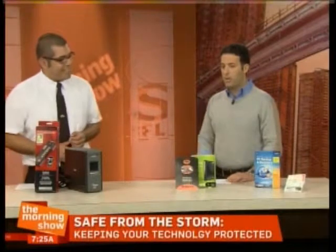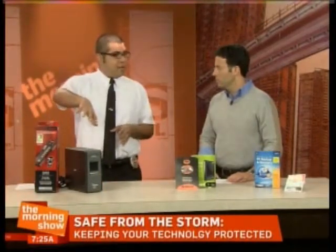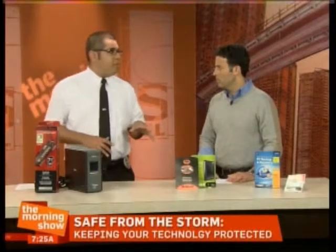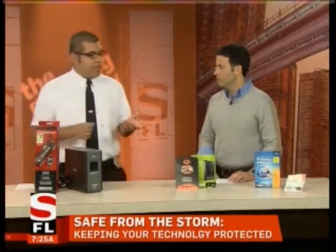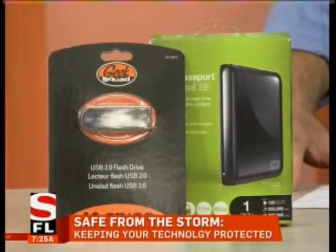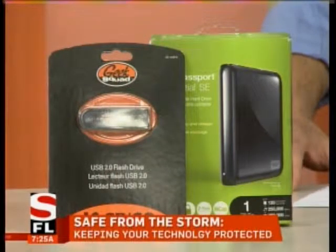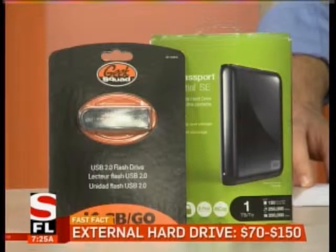Right, so let's talk about what we have in front of me right here. Yeah, so the next step is, once you have your actual stuff protected, we want to move on to actually backing up your information. Now, there's a couple very cost-effective ways to do that. A couple ways is getting an external hard drive, a couple flash drives, and blank DVDs. Now, blank DVDs and flash drives are the cheapest. You can get a spindle of 50 DVDs for a few bucks, basically. And flash drives are also a few bucks.